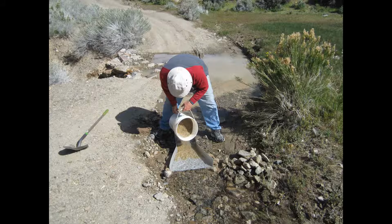And I can tell you that I was here a week or so before, and there was probably 3 or 4 times this much water, and I was here a week or 10 days later after this picture was taken, and there definitely wasn't enough water to run a sluice box. So where there is water in Nevada, it's only temporary.